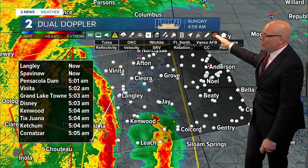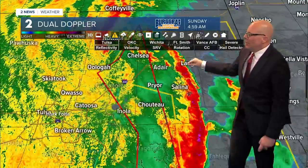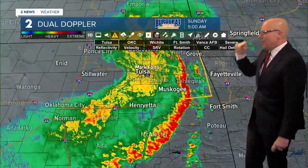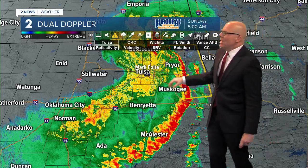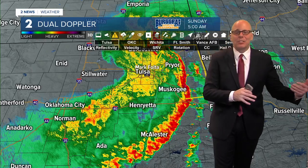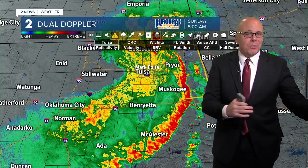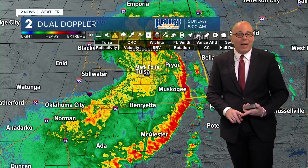Let's go ahead and remove that. I do want to see what's happening back farther to the west. Let's zoom out just a little bit more. I'm going to go all the way out here. And again, there you can see the main line pushing on through. We've had a lot of wind in the Tulsa metro. So again, if you are in Tulsa, please keep in mind there's probably going to be some damage around with some of that wind that was moving through. So just be advised to that.